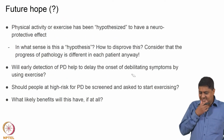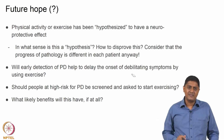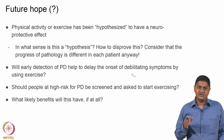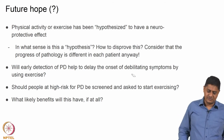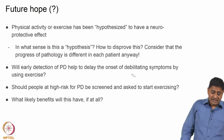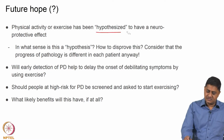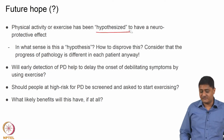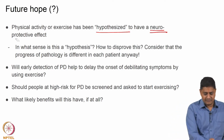Then the question is what is our future hope? So that means there is no hope. L-DOPA is going to work only for some time, and DBS is a controversial approach. We do not know why or how it works, and stem cell therapy is again a controversial approach. What is our hope? Well, physical activity or exercise has been hypothesized to have a neuroprotective effect. Very important to underline that.